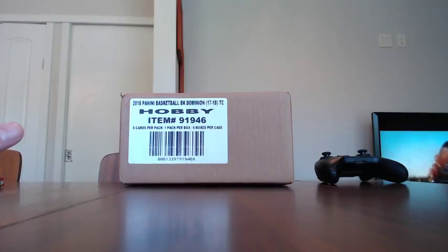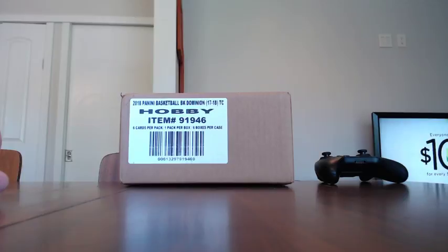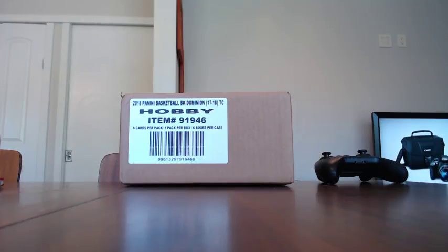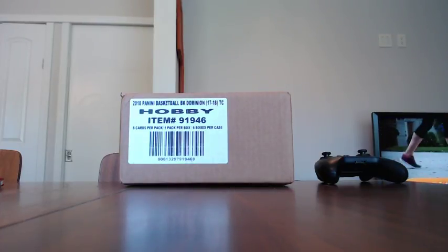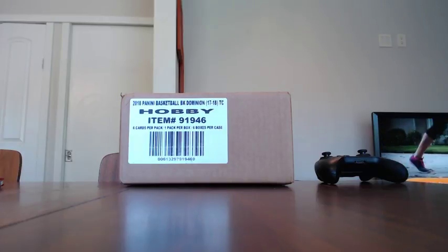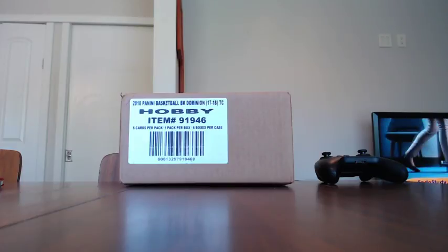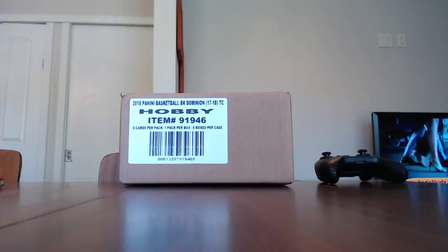So what this is, we've got a team break. In this case, everybody that signed up got a random team for each of their slots. So whatever card belongs to whatever player is represented on the card is going to belong to the team that owns that spot. The multiplayer cards will be randomized between the players on those cards, unless we get one of the ones with the team set on there.